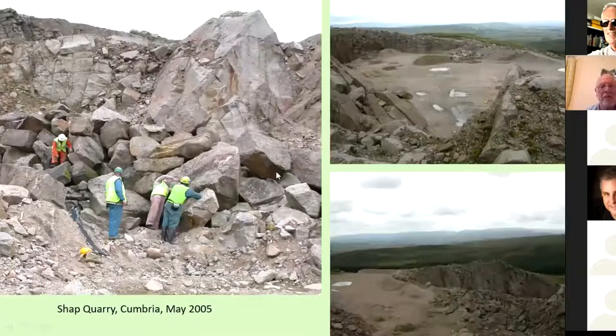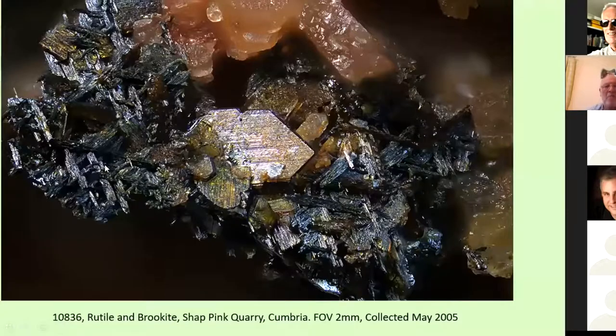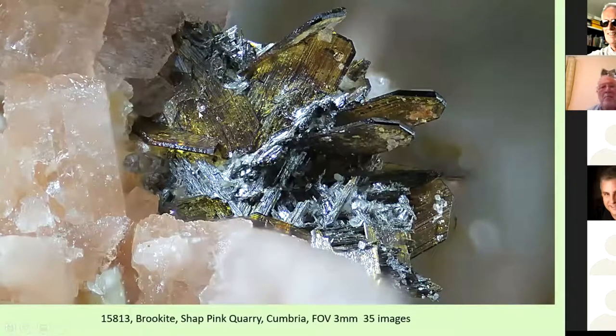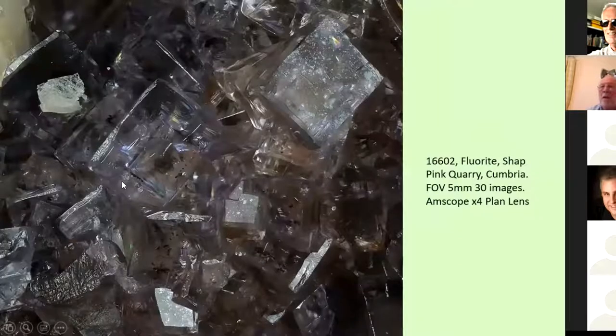We didn't find much on this stuff. It was just big bits of rock. And this was collected in 1980. This is barite, the Coxcomb barite. But you can see on there, I didn't notice this till a few years later, little tiny fluorite crystals all running all through this. But there's one of the brookites and the rutile, crisscross rutile. Again, sprays of brookite. Close up of an anatase crystal. And then also on there, it needs a close up of the fluorite.